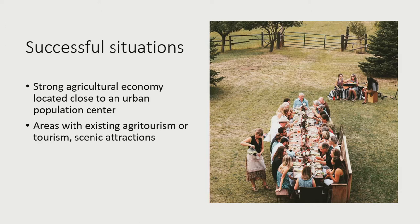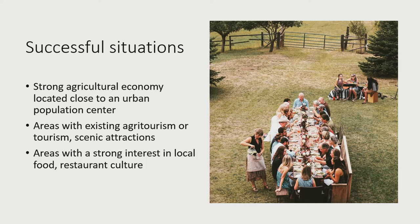An area with a strong interest in local food or restaurant culture, we don't have that. We've got a couple choices of restaurants that are open not all week. So why was it successful?